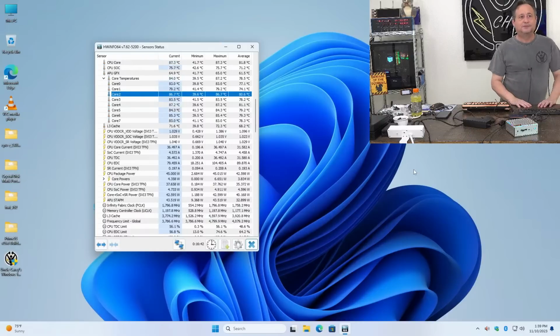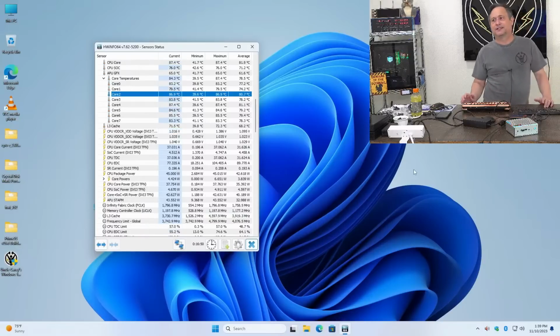Getting a little hotter. I can certainly hear the fan running right now, but again, it sounds like a fan running. It's not overly loud. I don't have to talk over it, but you definitely know it's there.